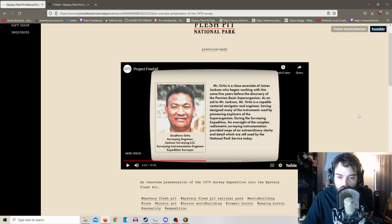Mr. Ortiz is closely associated with James Jackson, who began working with him some 5 years before the discovery of the Parmesan... I know I'm pronouncing it wrong. I'm doing it on purpose now. Basin superorganism as an aid to Mr. Jackson. Mr. Ortiz is a capable veterinarial navigator. That's a made-up word. He was on the board. Okay. Having designed many of the instruments used by the pioneering explorers of the superorganism during the surveying expedition, his oversight of the complex radiometric surveying instrumentation provided maps of extraordinary clarity and detail, which are still in use by the National Park Service today.